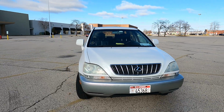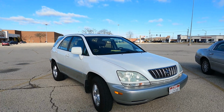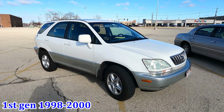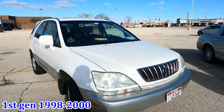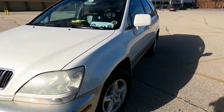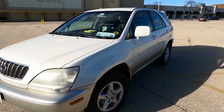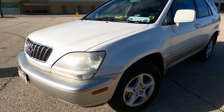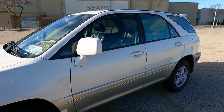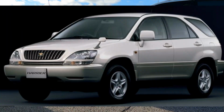All right, so this is what I've been waiting for, and I'm definitely not disappointed. We got a 2001 Lexus RX300 from a third owner, and it looks to be in very nice shape, even compared to yours truly right there. So as you probably know, this one is based on, I think it used to be called a Harrier, a Toyota Harrier. All right, there's the owner. A quick shot. There he is. All right, haven't seen him in a while.